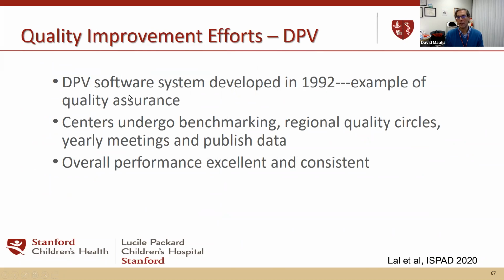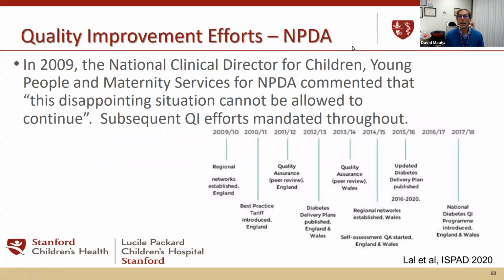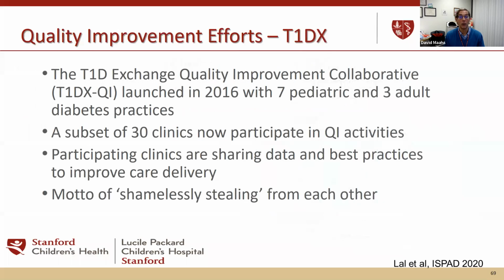Well, with DPV, they've been doing this for 20-plus years. They do benchmarking. They have regional quality circles, yearly meetings, they're publishing data, and they've had a performance that's been excellent and consistent, although they're pushing to do better. The NPDA, I think it's really impressive that they have had this improvement over the course of the last 10 years. They've done all sorts of work with quality assurance, networking, and having meetings discussing what's worked and what's not worked. It's really been a mandate that they have to do these efforts. You can see that they've gotten a great deal of improvement, and they're very pleased about that, although still wanting lower.